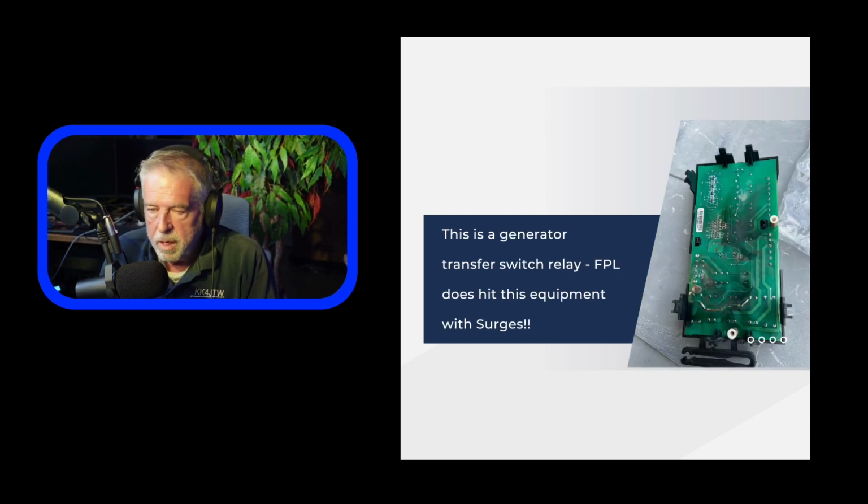Now, we, of course, hook our generator to power. Everything has to be hooked in to the customer's electrical system. And factually, we have Florida Power and Light. They don't like to admit it, but they do have, in certain times during the day, surges, overloads. They could have a transformer that explodes, and basically for a short bit, doesn't take much, the power is way off. And it will take out this equipment.